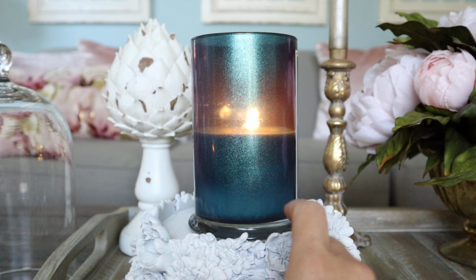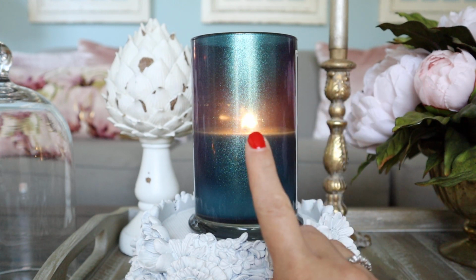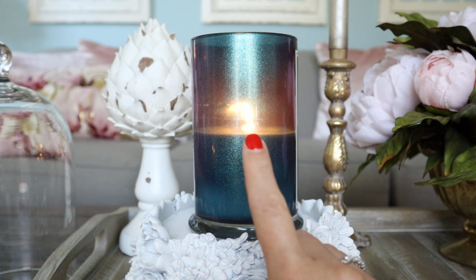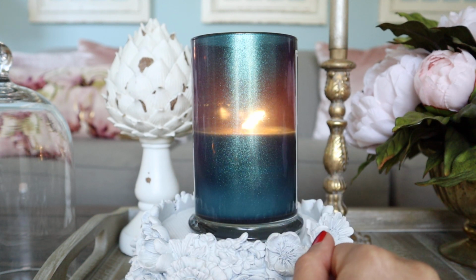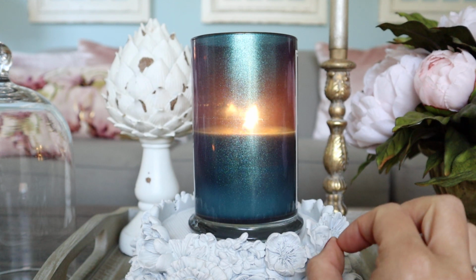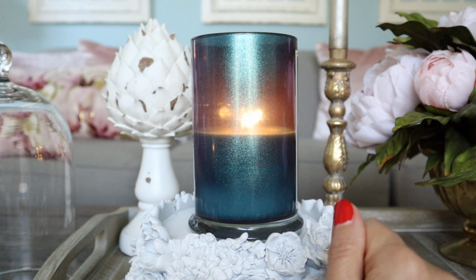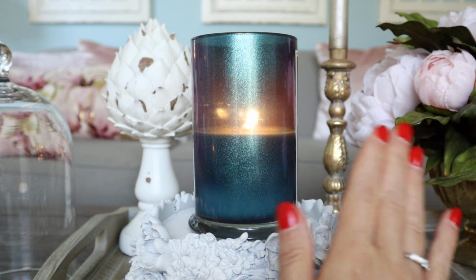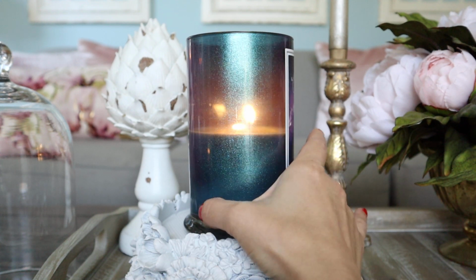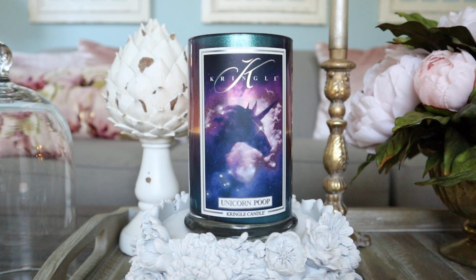It's a really pretty teal. What I like about it is it's not super opaque. You can actually see the flame through the treatment on the inside of the jar, which is lovely. It has the most gorgeous shimmery, glittery finish, and the color of it is gorgeous. All 3 of the labels go beautifully with this treatment. So big fan. Also love the label of this one.